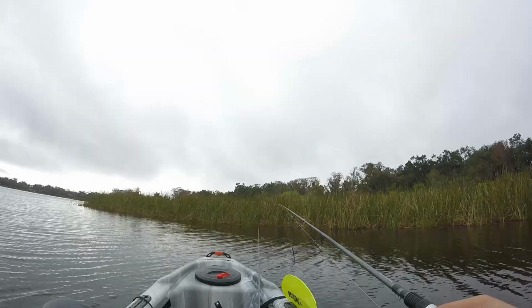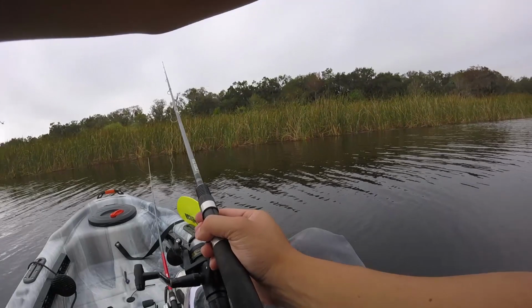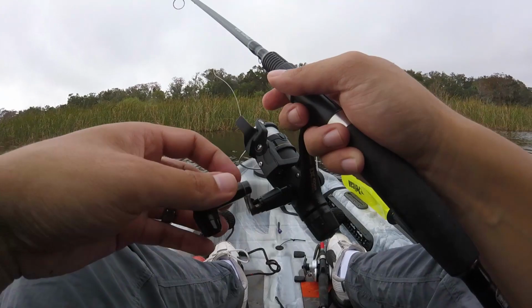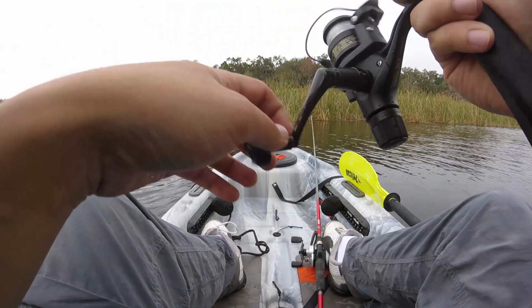I got my anchor out. I'm gonna fish these weeds here. I'm gonna start off with this electric blue worm. I'm just gonna work the edge of these reeds down here. There's an opening down here and then there's a dock down there, and then I think I might drift back across. The going is gonna be much easier than the coming, since I paddled here into the wind.